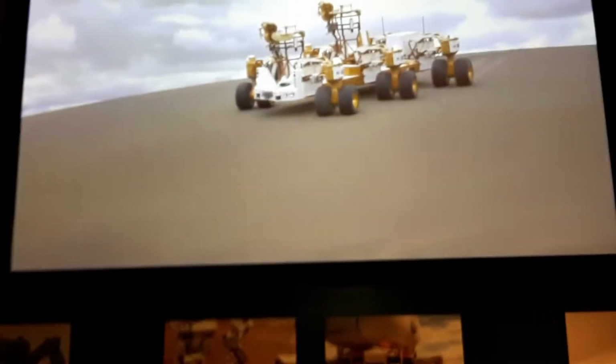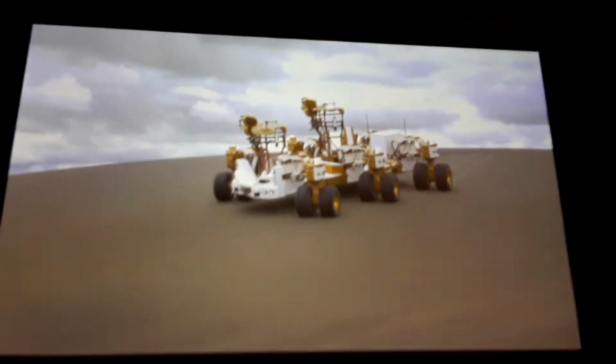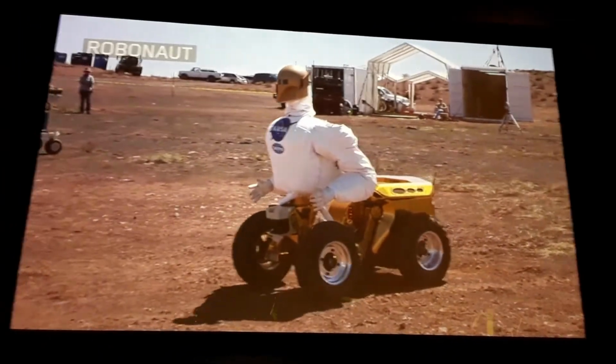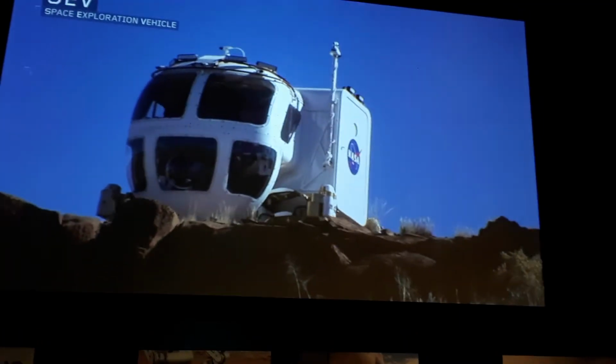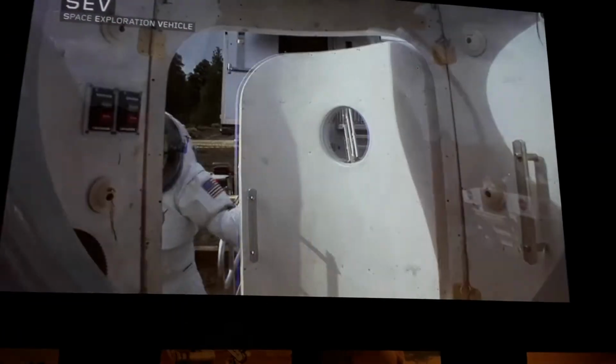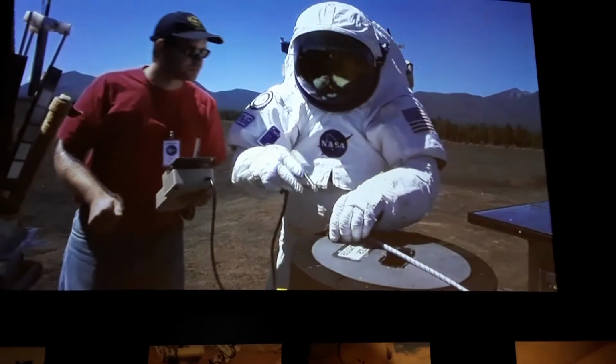They have a movie running in the background, which is what you're hearing all that noise from. I guess this is some of the Martian vehicles that they are building and testing out, which is pretty cool.